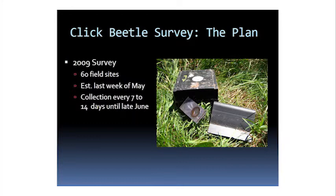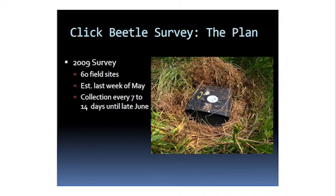Now, we know that in the past, they tend to emerge here beginning late May, so we made sure that we had the traps out in time for that, and we collected them every 7 to 14 days for about a month, because that's the peak of their emergence, and then they tend to die off after that. Okay, so this is what the trap looks like in the ground. It's level with the ground, so that's easy for them to be able to get in.